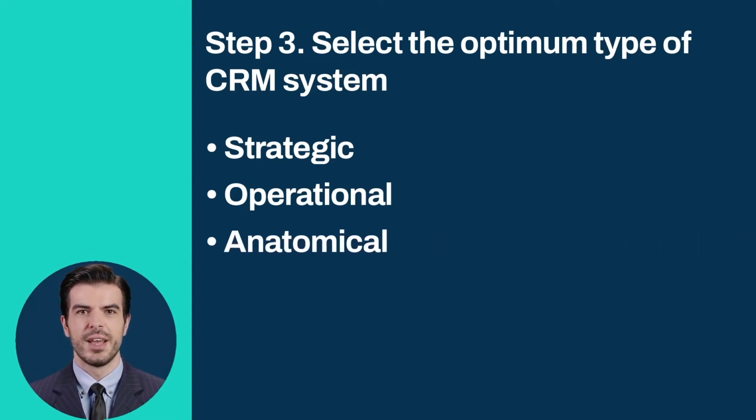Analytical. Established to manage customer information. They can provide insight into the efficiency of sales promotion channels, which will make it possible to conclude the best ways to attract and retain customers. This type of CRM is needed by businesses that want to get deep sales and marketing analytics.